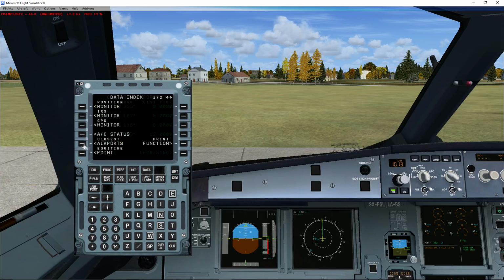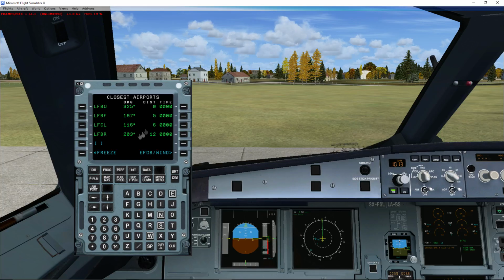Aircraft status we've gone through. Closest airports is actually a really nice thing. It's present in the real aircraft. It does exactly what it does here. You get a bearing, distance and time if you're airborne, in terms of computing how long it would take you if you had to divert, for example, and the nearest diversion field was Lima Foxtrot Bravo Romeo. You'd have to fly a track of 203 for 12 miles to get there.